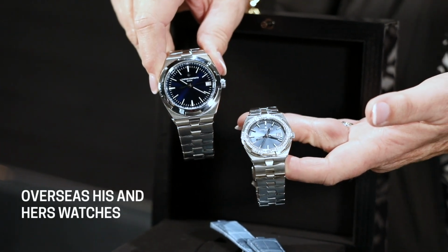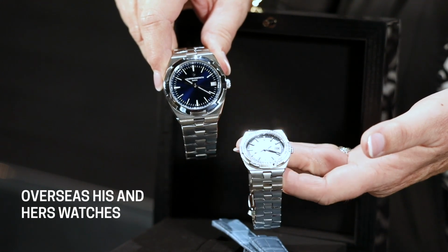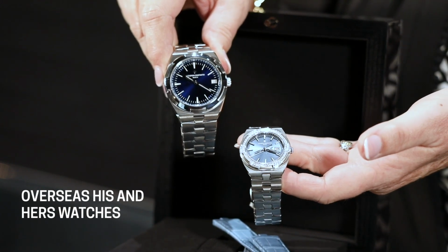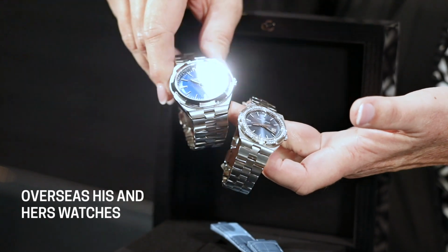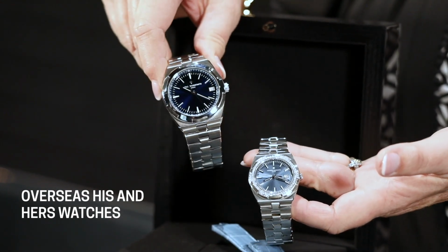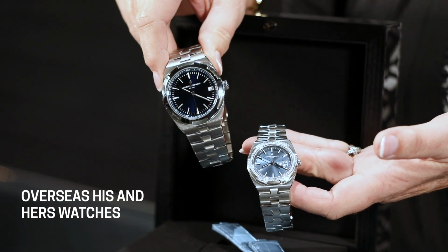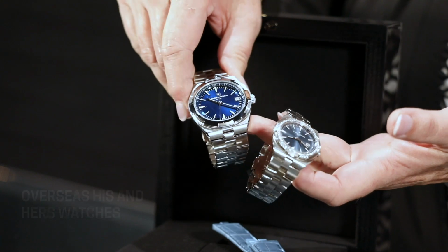Both just lovely, lovely timepieces. Excellent condition. This one, of course, is unworn, mint condition for the other. And they're both here at Swiss Watch Expo. I'd love to show you these. Perfect for your upcoming anniversary. You know me, I love selling his and hers watches. We'll let you buy just one of these if you absolutely have to, but I think they need to find a home together.